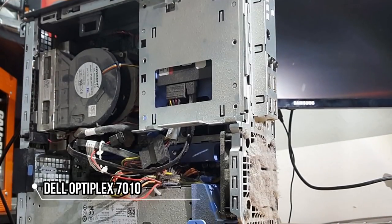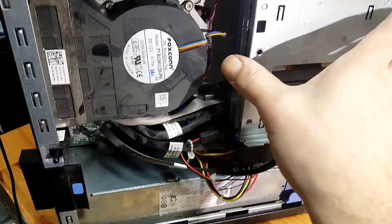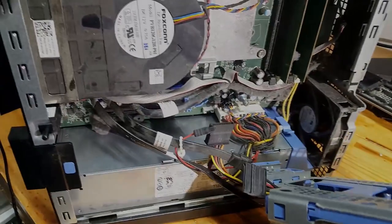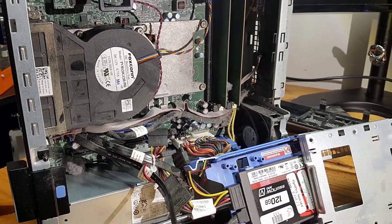What happens when Walmart decommissions a PC? And how in the world is their pharmacy so dirty? Behind the dust, dirt, and grime, I behold you a DELL OPTIPLEX 7010 I paid $20 for. Does it work? And if it does, what can be done with it? Keep it here and find out.